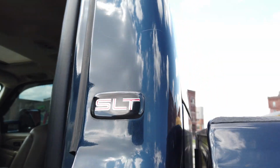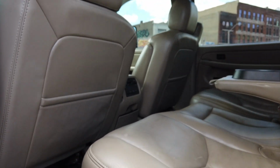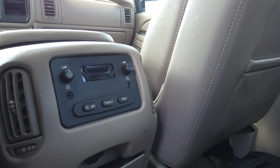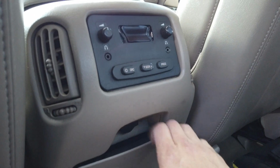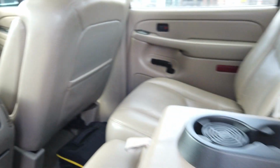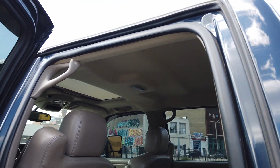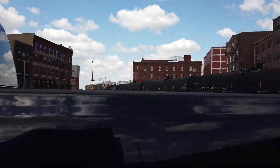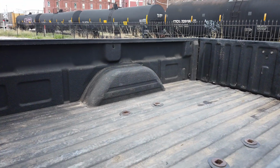SLT. Let me get the camera adjusted here again. We've got the rear controls for radio, volume, headsets, cup holders, center armrest. No TV on this. Every option but the drop-down TV. Spray-in bed liner too.